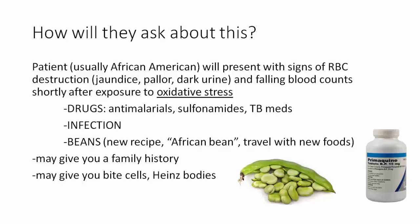What they're going to say is a patient traveled to a malaria endemic area and initiated treatment and then had these symptoms that we're talking about. So again, they're not going to come right out and say that they gave them an oxidatively stressing drug, but they're going to suggest that they were treated for it. In addition, when they're asking about G6PD deficiency, they may give you a family history, and they may actually give you bite cells or the Heinz bodies that we saw previously.